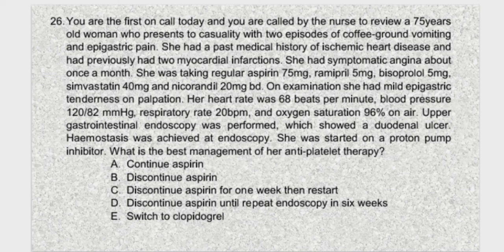On examination, she had mild epigastric tenderness on palpation. Her heart rate was 68 beats per minute, blood pressure 120/82 mmHg, respiratory rate of 20 breaths per minute, and oxygen saturation of 96% on air. Upper gastrointestinal endoscopy was performed, which shows a duodenal ulcer. Hemostasis was achieved at endoscopy. She was started on proton pump inhibitor. What is the best management of her antiplatelet therapy?